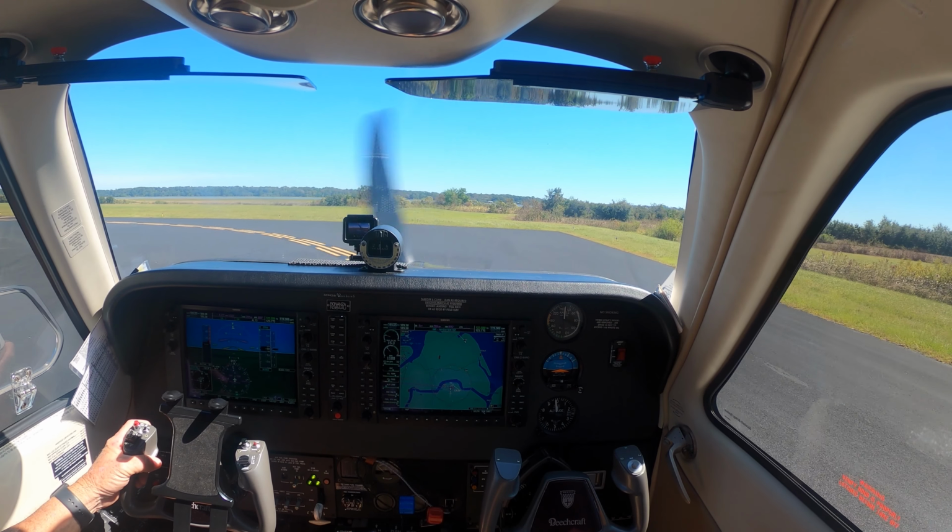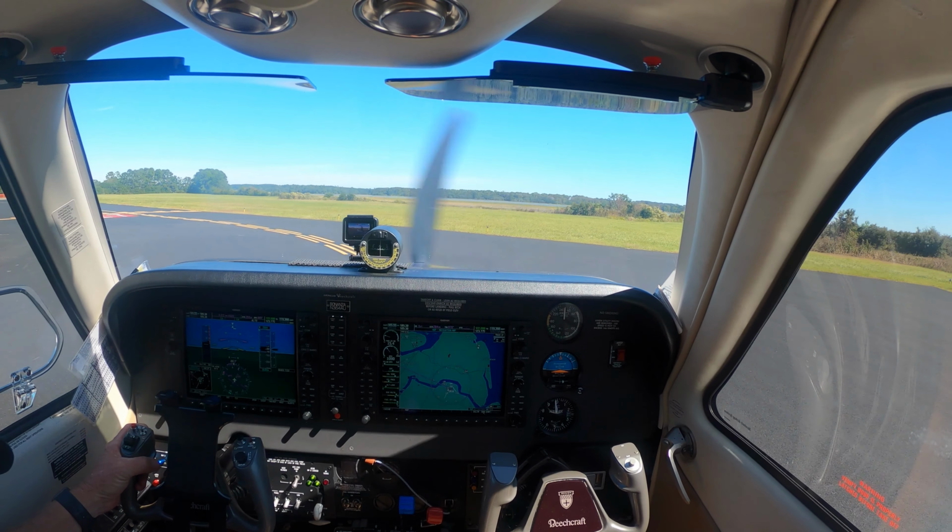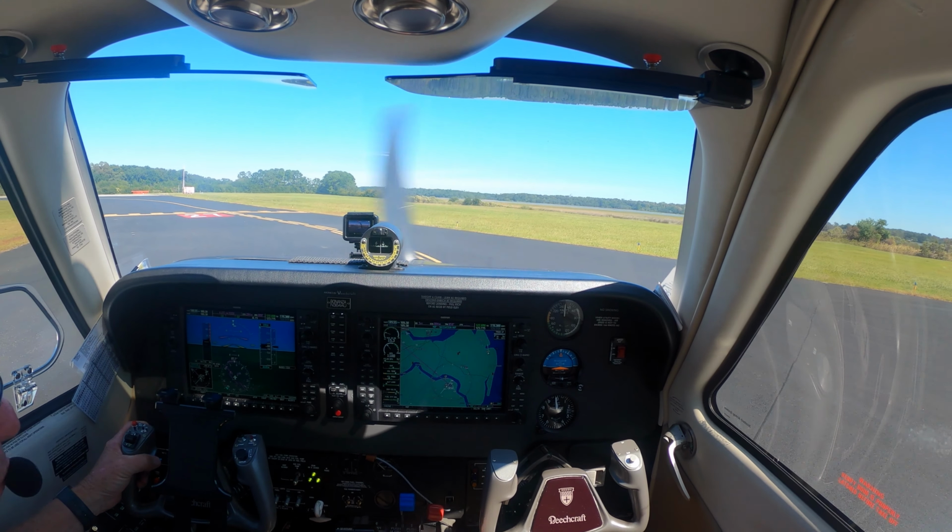Hey, Charleston Exec traffic, Bonanza 364 Alpha Uniform is going to be departing runway 27 behind the King Air. We're going to be a left turn out and depart to the east.